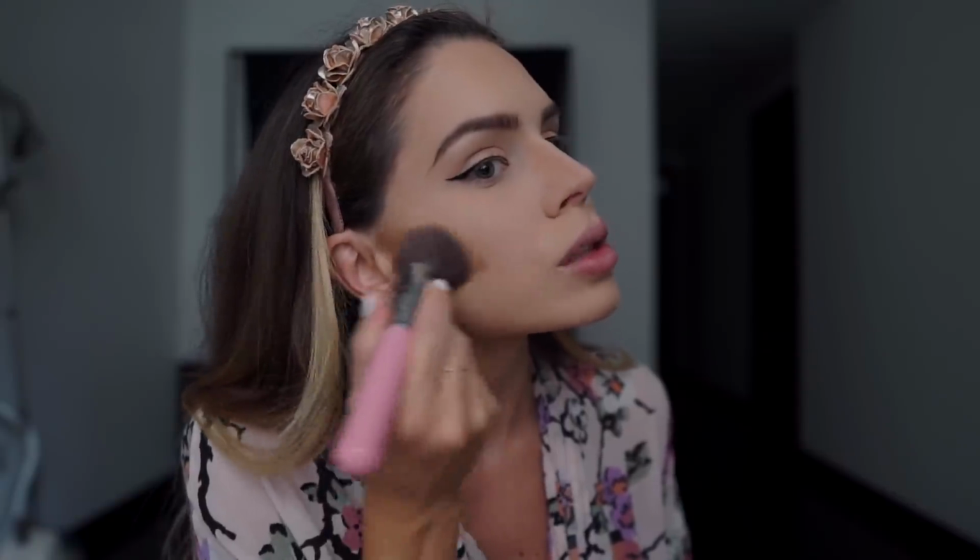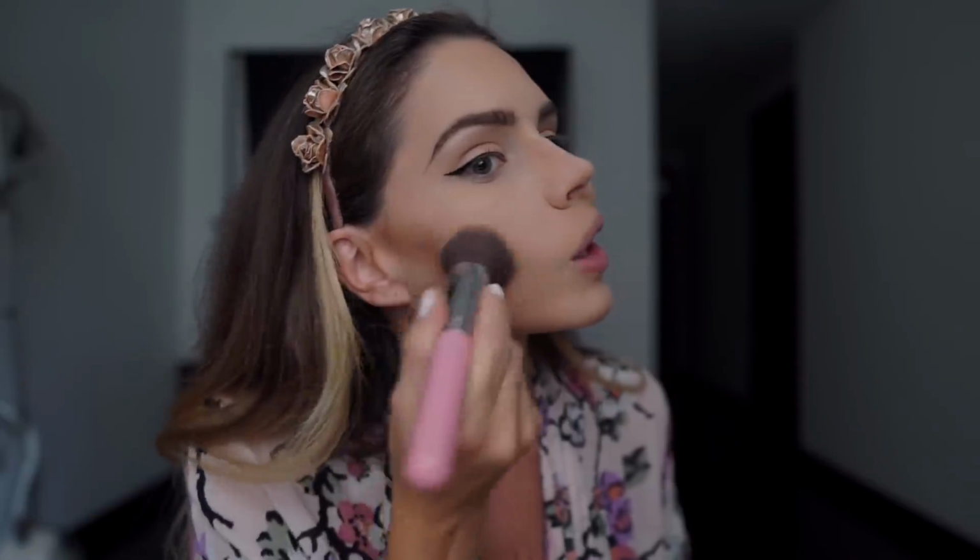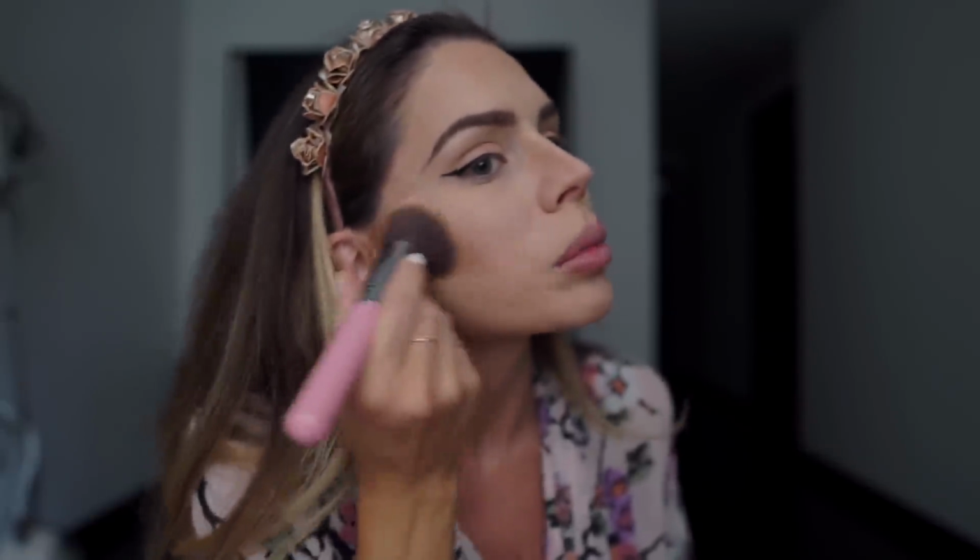The powder can be almost too powdery and a little light. The stick is really nice and creamy and it gives you more of a matte look, but at the same time a creamy look. Don't worry, I'm gonna blend.